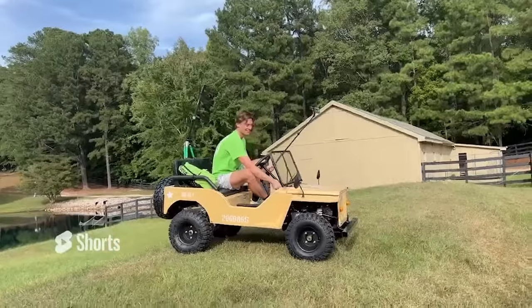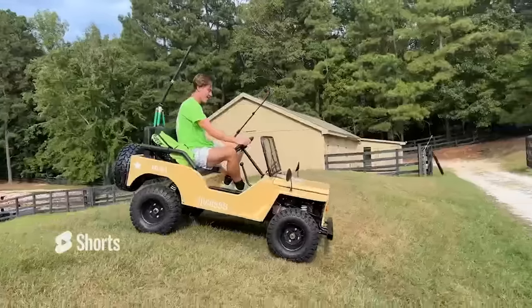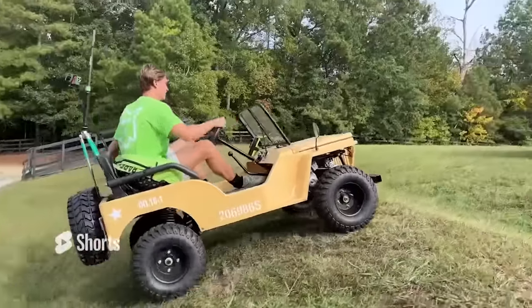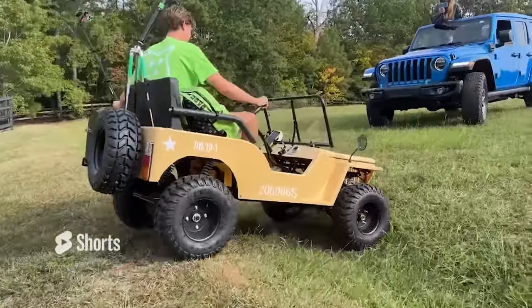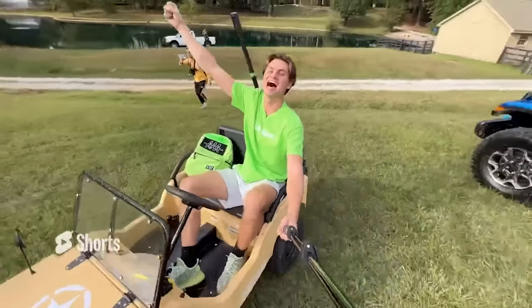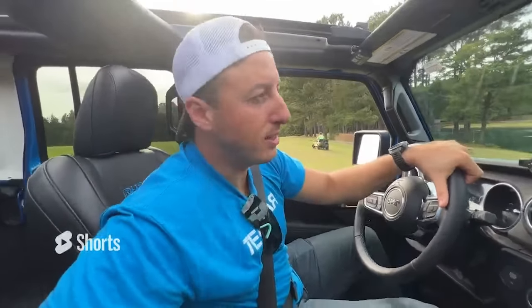Time for mini Jeep. Let's go! Woo-hoo! Yes! Come on, baby! Oh, yes! Even easier! All right, Carter, you might have done a little bit better than me on those last two challenges, but this next challenge, there's no way that little Jeep will win it.